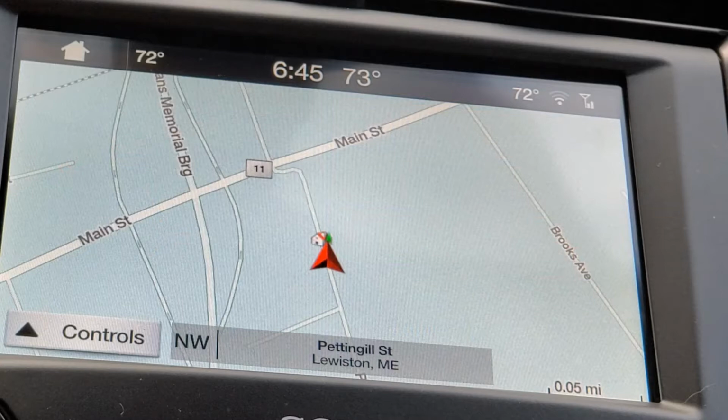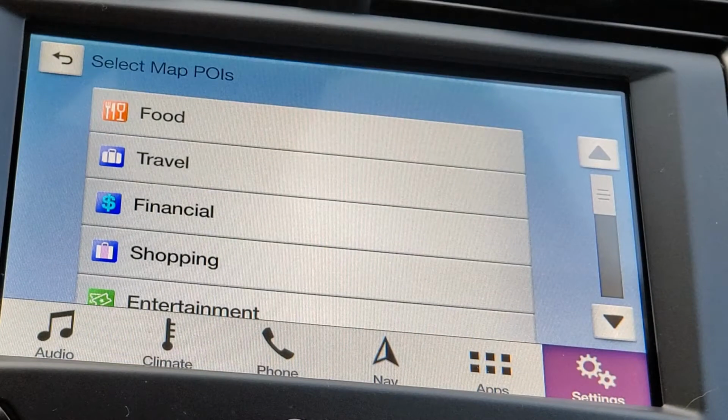And I find it has all the points of interest seem to be in there. It's easy to find stuff, and it's very accurate. A lot of them are not accurate. It also makes the little ding sound when it's time for you to turn. That actually, surprisingly, can be very helpful.